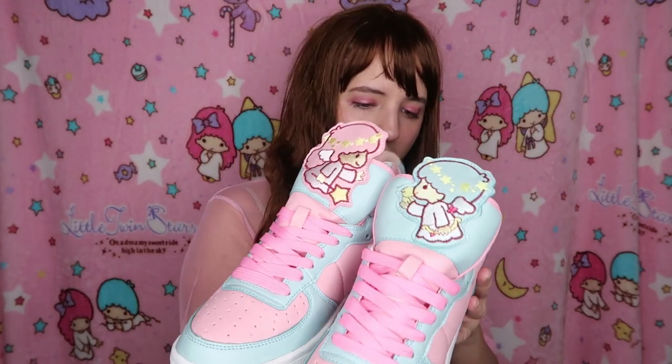They even have a lot of padding on the inside, which for me is very rare. Chinese shoes tend to not have a lot of padding. They are very cheap on the inside, but this one has a lot of padding. I don't know if you can tell, it's so hard. Like, this is a lot of padding. Hope it's comfortable, but I absolutely love the bright pink ties that these shoes came with, and I love the combination with the blue and the pinks. And I just love having Kiki and Lala on each side. It just makes it a lot cuter.